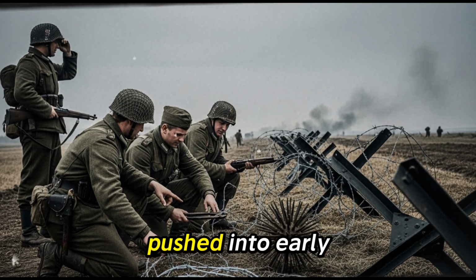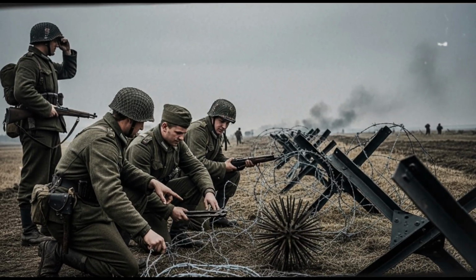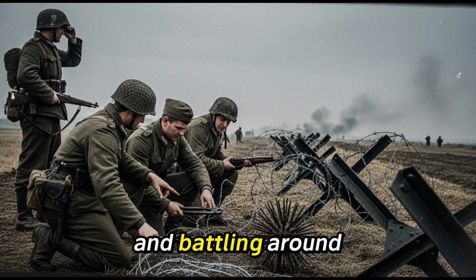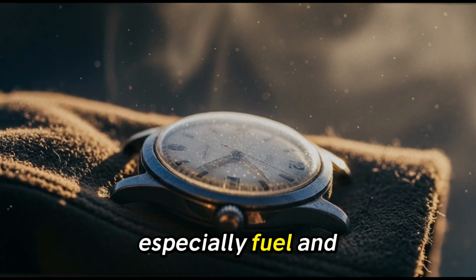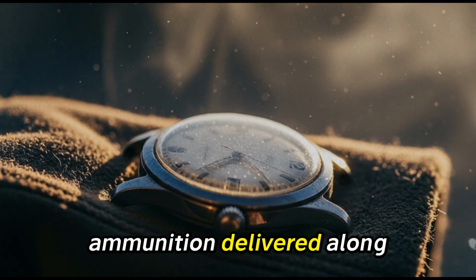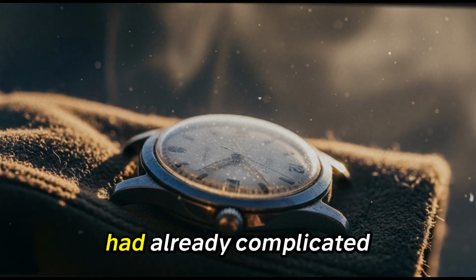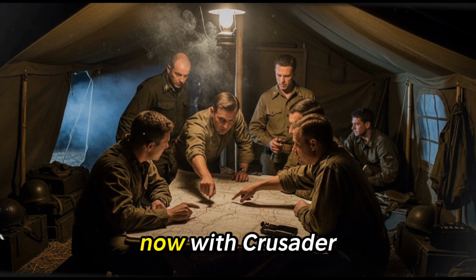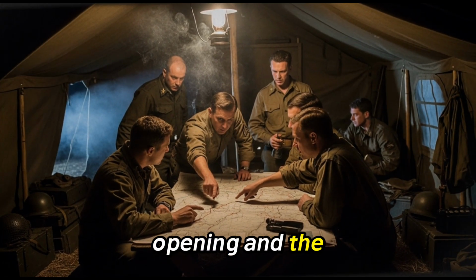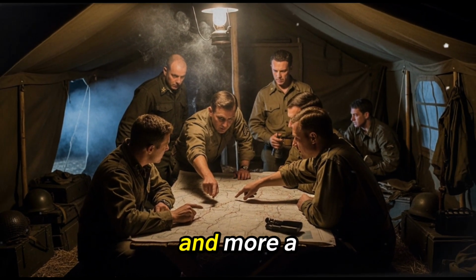As the days pushed into early December, Rommel faced a shrinking set of options. Continuing the siege and battling around the Tobruk approaches required steady supplies, especially fuel and ammunition, delivered along long, vulnerable routes. Tobruk's stubborn resistance had already complicated Axis supply ambitions for months. Now, with Crusader opening and the corridor threatening his position, the siege became less a prize and more a weight.